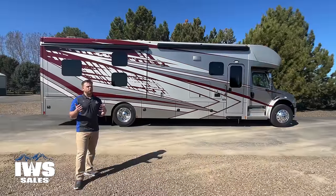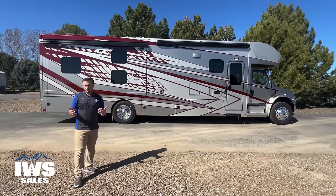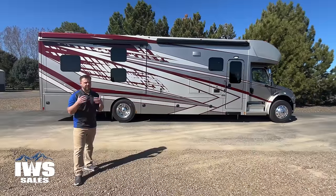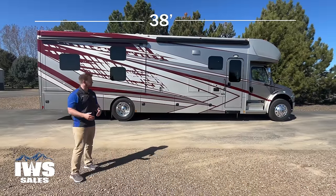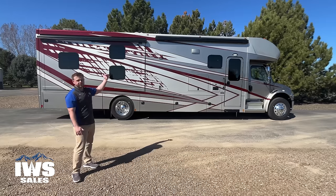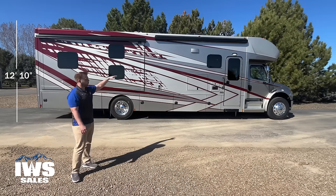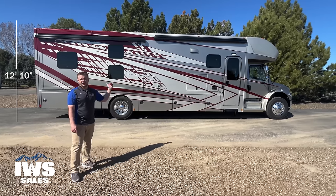I want to take a moment and talk about some extra things on the exterior of the coach. So let's talk about dimensions. As I mentioned, this is a 38-foot overall coach, so bumper to bumper, 38 foot. And you're probably wondering, how tall is it? Well, to the tallest point, which would be your air conditioners or your wind guard, it's 12 foot 10 inches in exterior height.